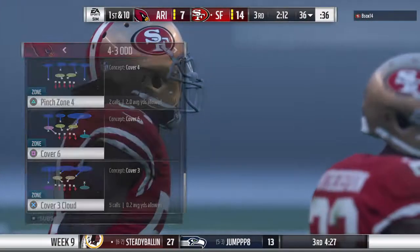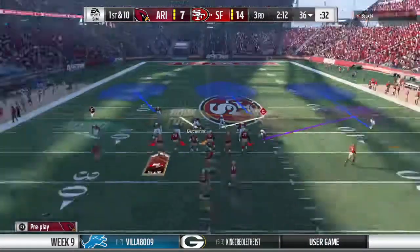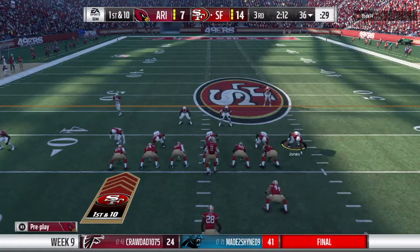And an update now from up in Seattle. And now the Redskins, they've opened up a 2-touchdown lead there. We'll keep you updated on that one as it progresses.